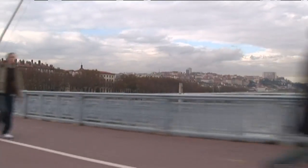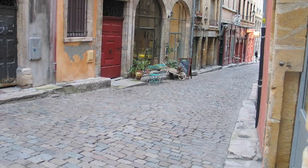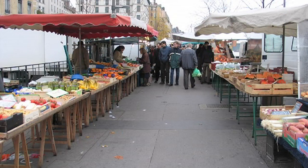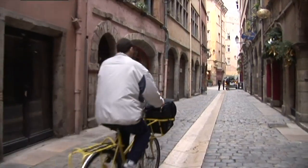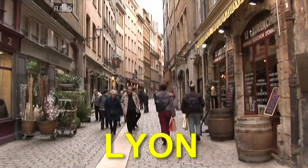And you see how we're beating the cars on the highways and arriving in the heart of the city of Lyon. We're going to show you the old town, and we're going to show you the new town as well. The whole center of town is a UNESCO World Heritage Site. I'm standing in the heart of the old town of Lyon. This is on Rue de Boeuf. It's one of several streets that are for pedestrians only.